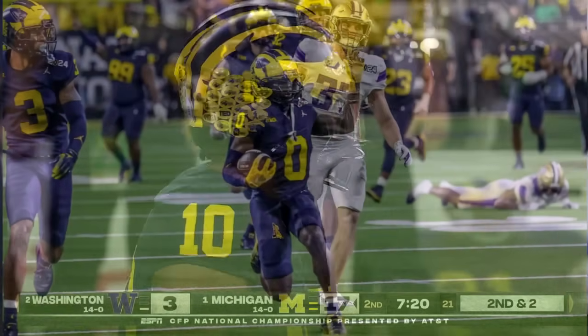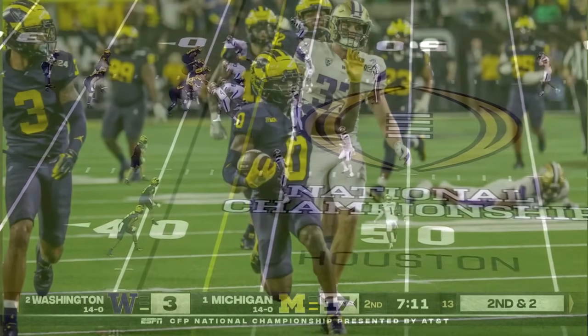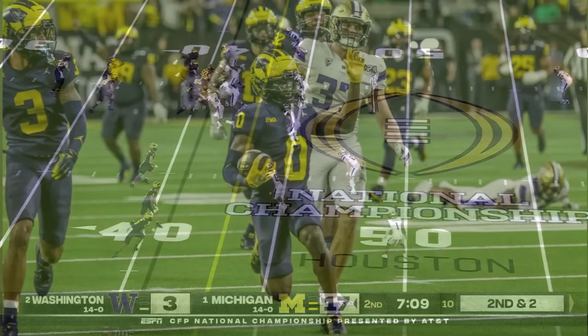Truthfully, Ken, what makes this Husky offense great is the fact that it averages 8 yards a play on first down, and it's Michigan that's winning on first down in this ball game, and that's the reason they've got a 17-3 lead.